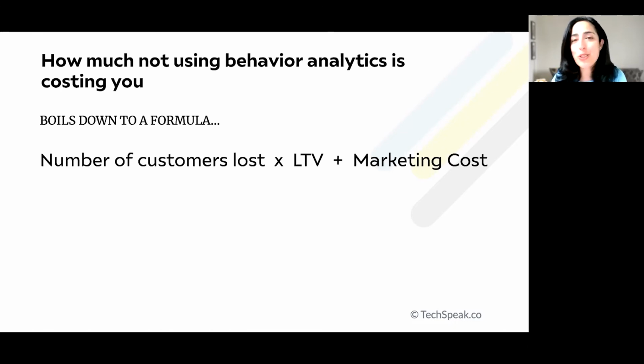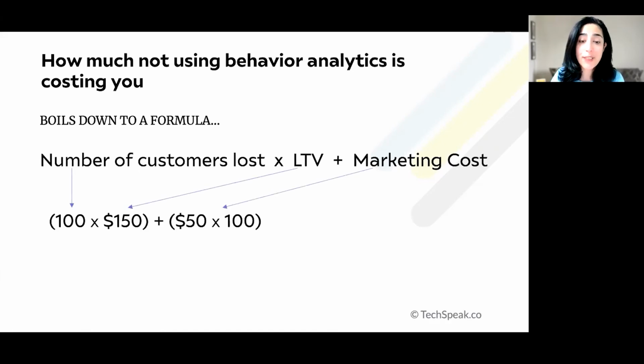So let's plug in some conservative numbers here. Let's say you lost only 100 customers and your customer lifetime value is $150 and it cost you $50 to acquire these 100 customers. Then the total amount lost based on these very conservative numbers is $20,000. That's assuming that you only lost 100 customers, right? This is how important this step is.